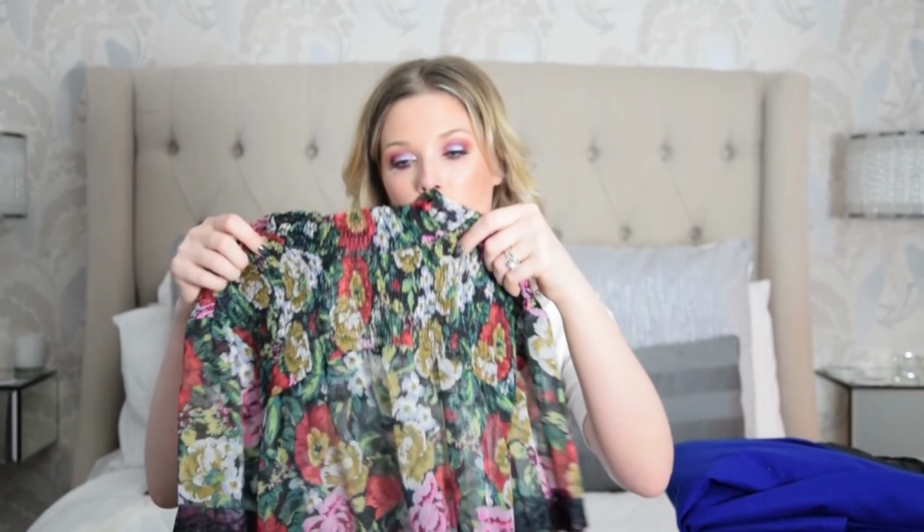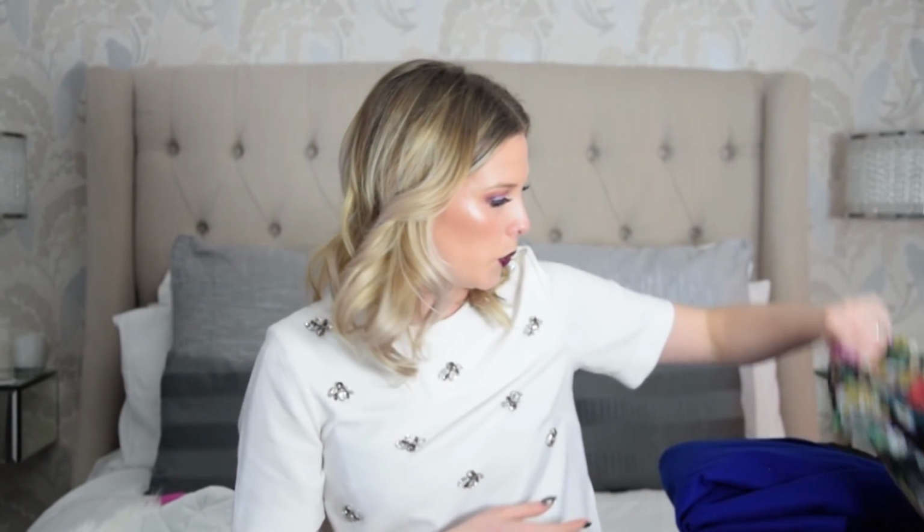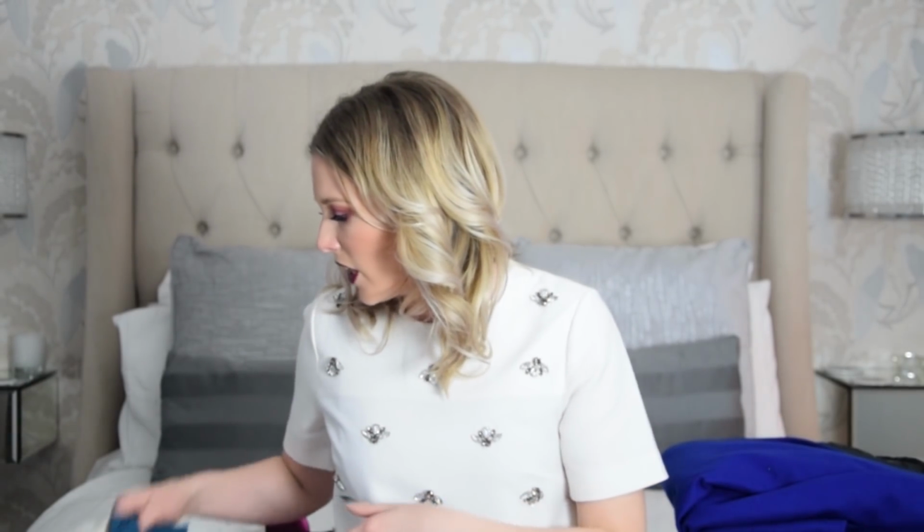Wow, sorry, I tried it on tucked in with a dark green leather skirt, and I really liked it on. I think it looked a lot nicer on than off, so I did keep that, but obviously I haven't yet worn it, but I will wear it soon.